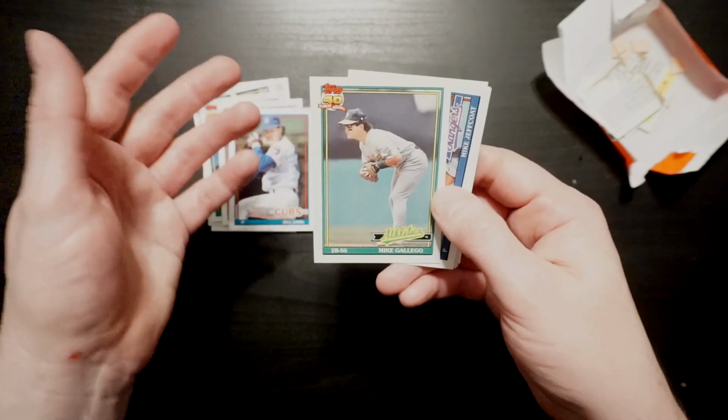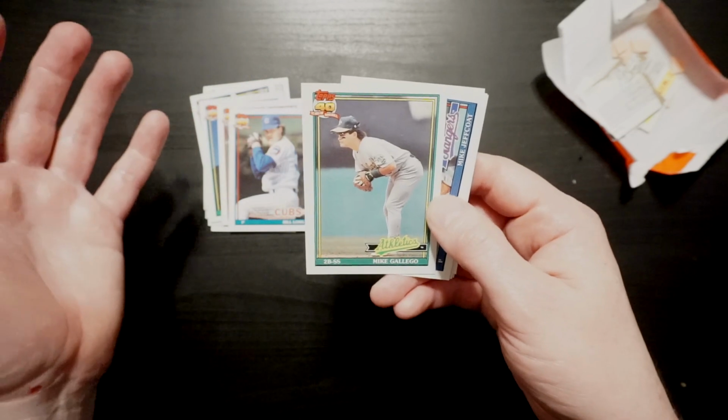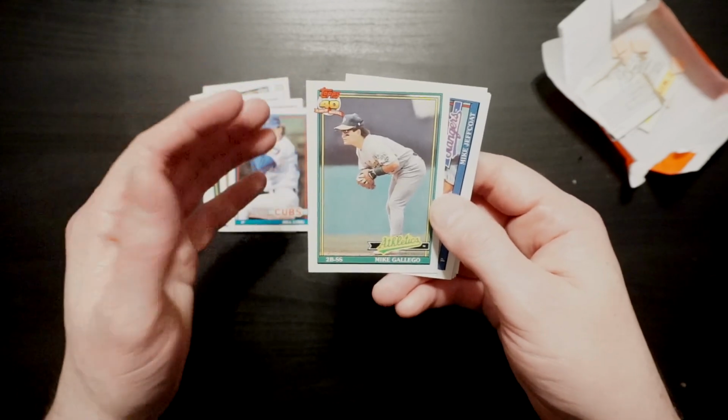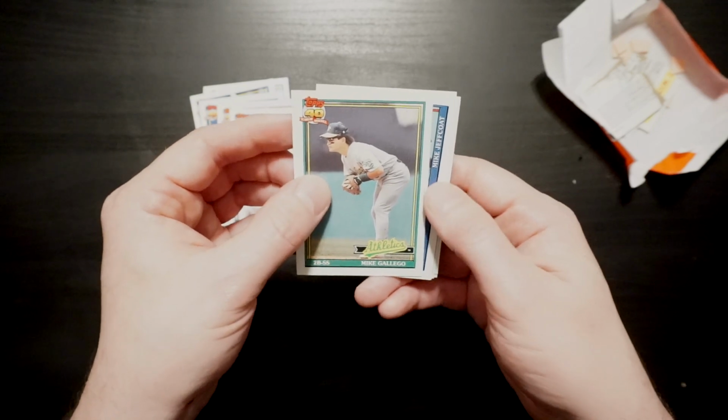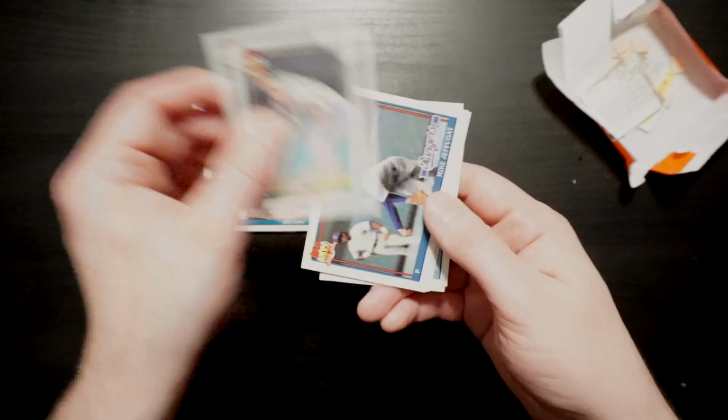Again, we keep saying different time. It doesn't mean the old days are better or the new days are worse or vice versa. But Mike Gallego would be expected to hit about 40 home runs these days as a second baseman.